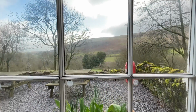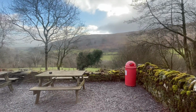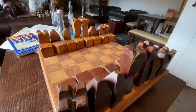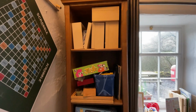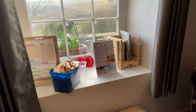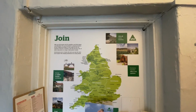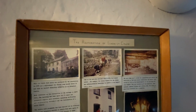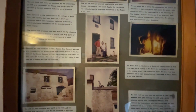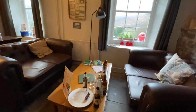Here is the view from the window, still a bit dull outside. There are games to play, shared resources like some maps and books to look at. There are some photos of the place of years gone by, and it's interesting to look back at what the buildings used to look like and see what's changed and what's remained just the same. Folk seem to have left their bottles and glasses from last night. Neil and I tidied ours away.